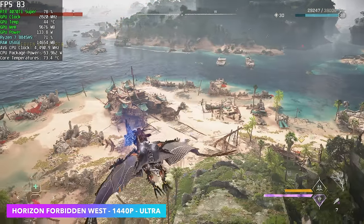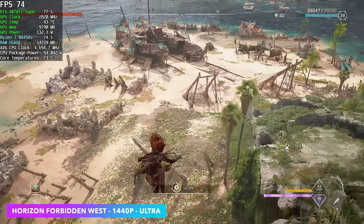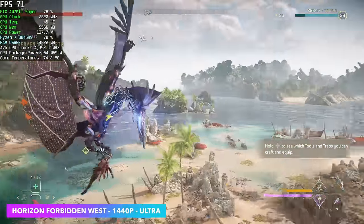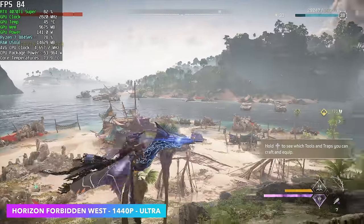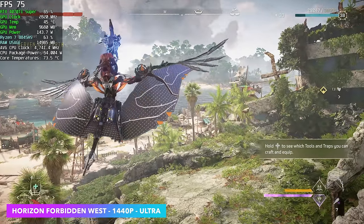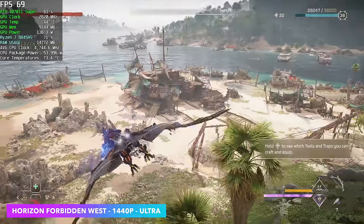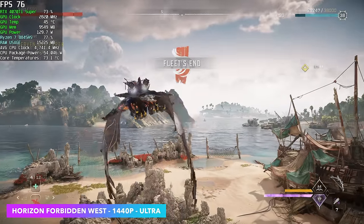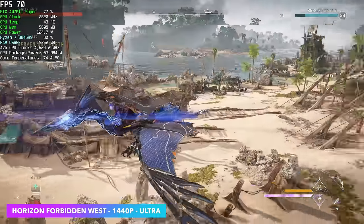Horizon Forbidden West, ultra with DLSS set to quality. I probably should have turned it to balance. Now, that bandwidth not being at maximum capacity with this 4070 connected over OCuLink really does show with a game like this. Got a few close encounters to go in under 60, but it never dipped that low. Either way, by the end, we had an average of 78 FPS.